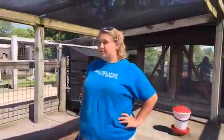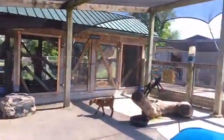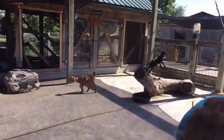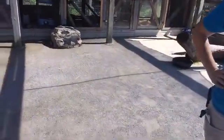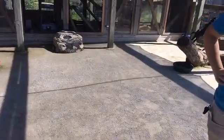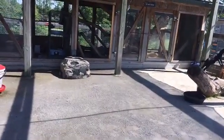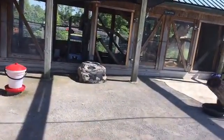How old is each goat? Caspian over there was born at the beginning of February. Eustace was born on April 1st, and then Susan and Shasta were born on April 10th. So they're still pretty little. As I said, Caspian's the oldest. He's almost ready to move out of our goat nursery and in with the big goats full time.